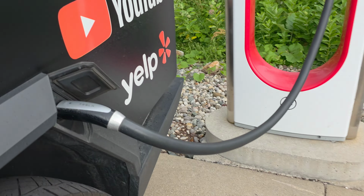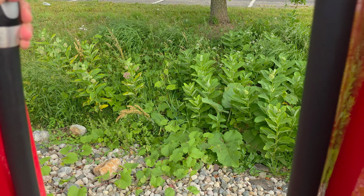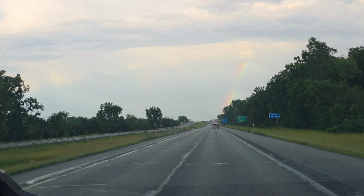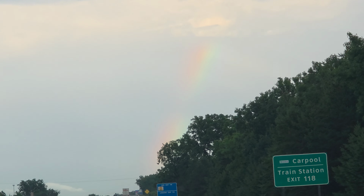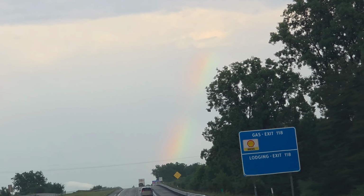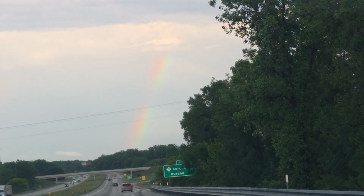Alright, let's go. It's starting to sprinkle as well. You can see some plants here. Alright, anyways, let's go. Oh, there's a rainbow over there. Alright, let's continue on to Canada. Got two rainbows. The one on the left is very light, and then this one. But it's like breaking in the middle. It's like an hourglass rainbow.